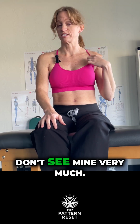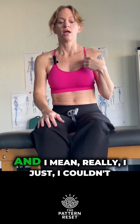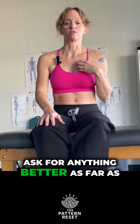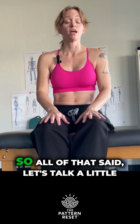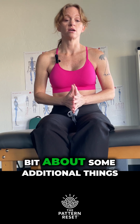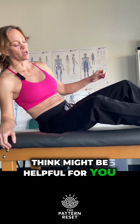And outside of that, again, I really don't have much trouble at all. Don't see mine very much. Scar has done really, really well. And really, I couldn't ask for anything better as far as how I feel and how I've progressed through everything. So all of that said, let's talk a little bit about some additional things that I think might be helpful for you guys.